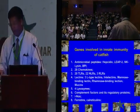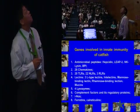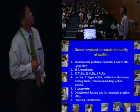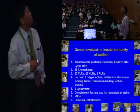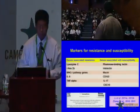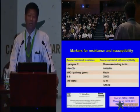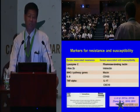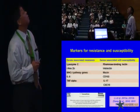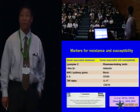In this fashion, we have worked with various gene families, including antimicrobial peptides, the chemokines, cytokines, TLR and other receptors, lectins, lysozymes, complement systems, all the factors and related proteins such as ferritins and calreticulins, and so on. In this analysis, our hope was to find some markers that are related with resistance and susceptibility. You can see the genes shown on the left panel, such as lysozyme C, MHC1 pathway genes, interleukin-8, TNF-alpha. These genes are related with resistance generally.